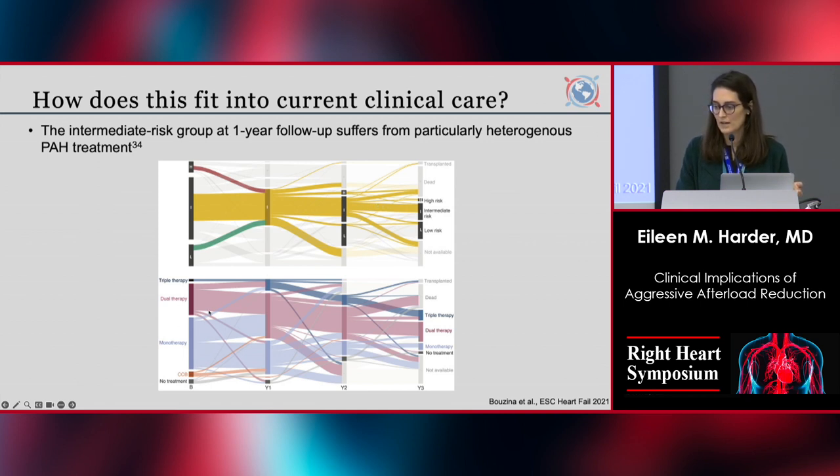But when we look at how they're treated, it's really heterogeneous. It's really scattered. A small group start on triple therapy and go through to triple therapy. These marks are denoting year 1, year 2, year 3. And so at year 1, clearly a larger population was escalated to triple therapy. But conversely, the majority of the cohort actually began on monotherapy.